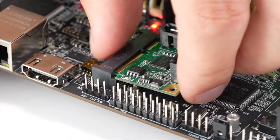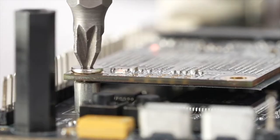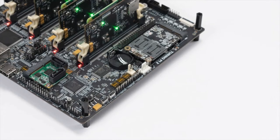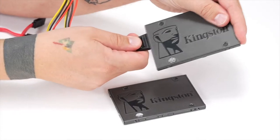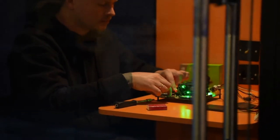With the 2 mini PCIe ports, you can add NVMe storage or expansion cards, such as an LTE modem, 5G, Wi-Fi, Zigbee, and more. And if you need even more storage, you can use the 2 onboard SATA 3 ports. Because it's your hardware, you can learn and experiment as much as you want.